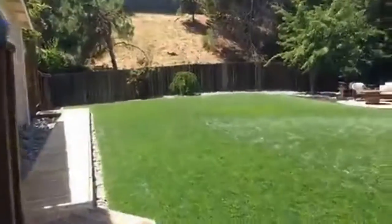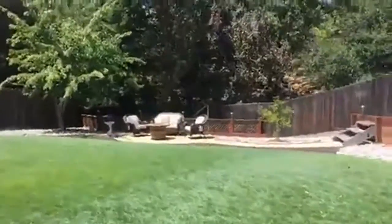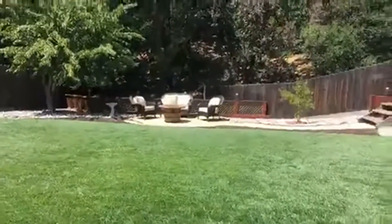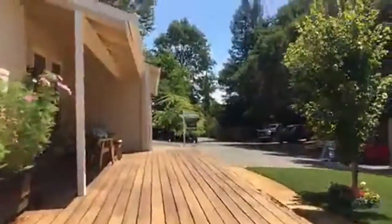Let's go back around and go inside. We'll come back outside in a minute. And over there off to the far side of the yard here, you can see they've got a fire pit. It's a very private setting here. We're at the end of the street. And it's just a fantastic location for y'all.